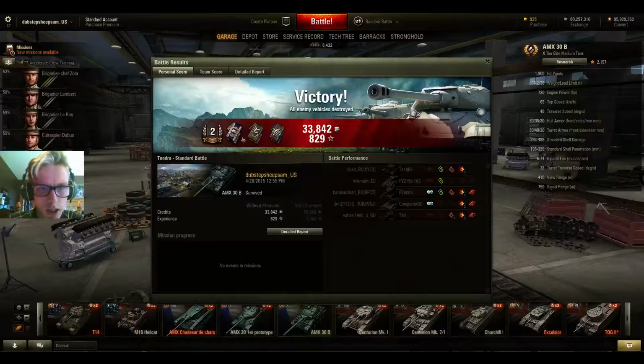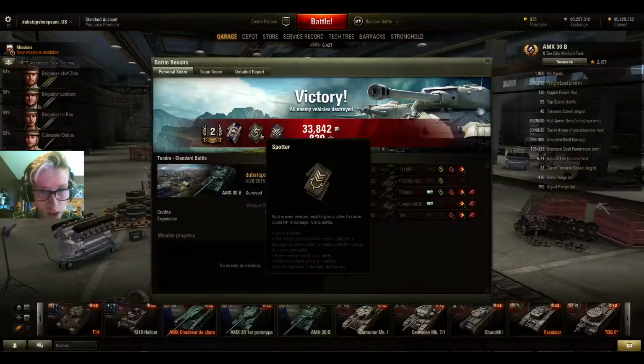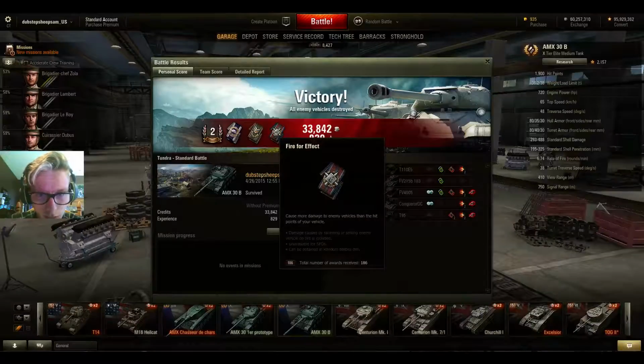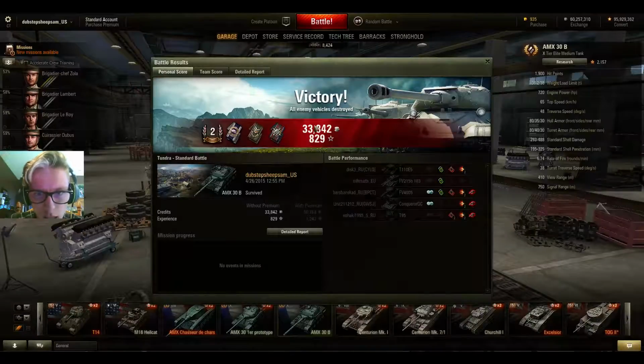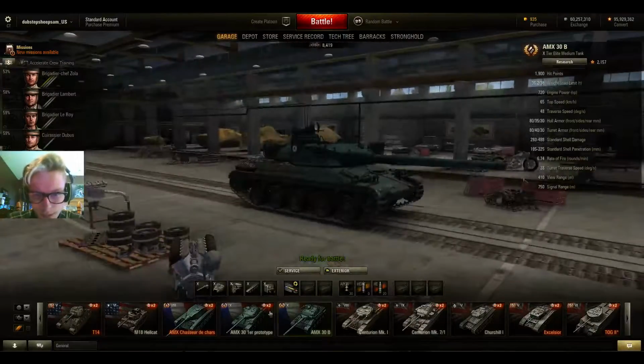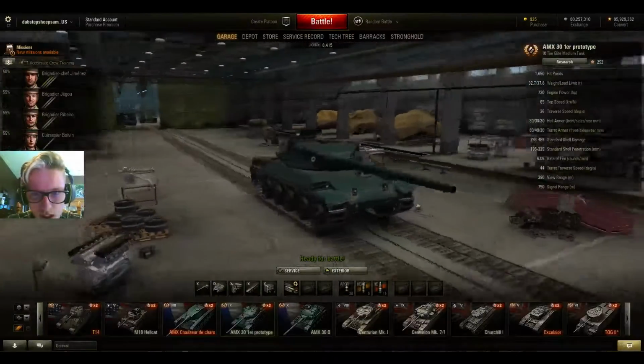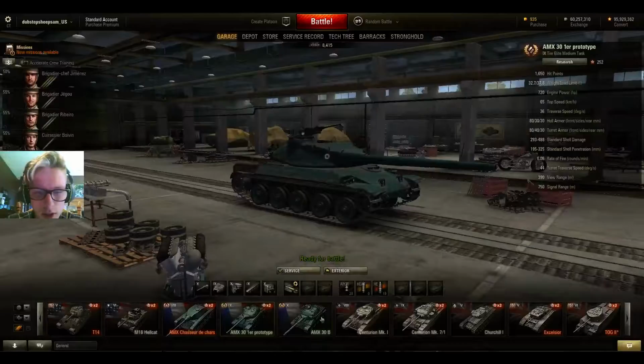So, Mastery Badge, second class. Excuse me, man. Sharpshooter, and Spotter, and finally Fire for Effect. That's pretty good. Not bad at all. So, success. I feel like I almost want to... I'll save that for another time.